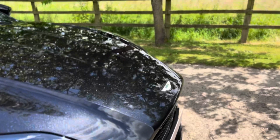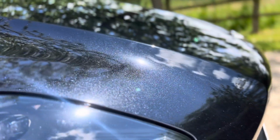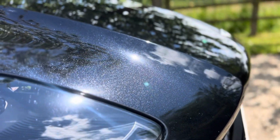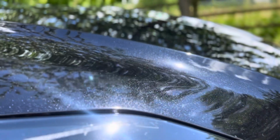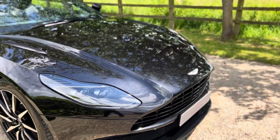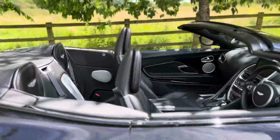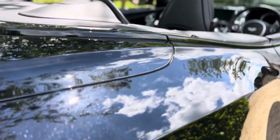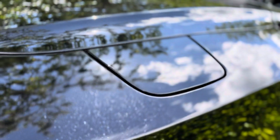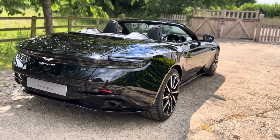The colour is nothing short of spectacular. So it's parked sort of semi in the shade, but you can see when the sun hits it, it's just incredible. It really pops. It gives you a real sense of sparkle and glitter. It just looks gorgeous. It makes what's already a very pretty car look amazing.